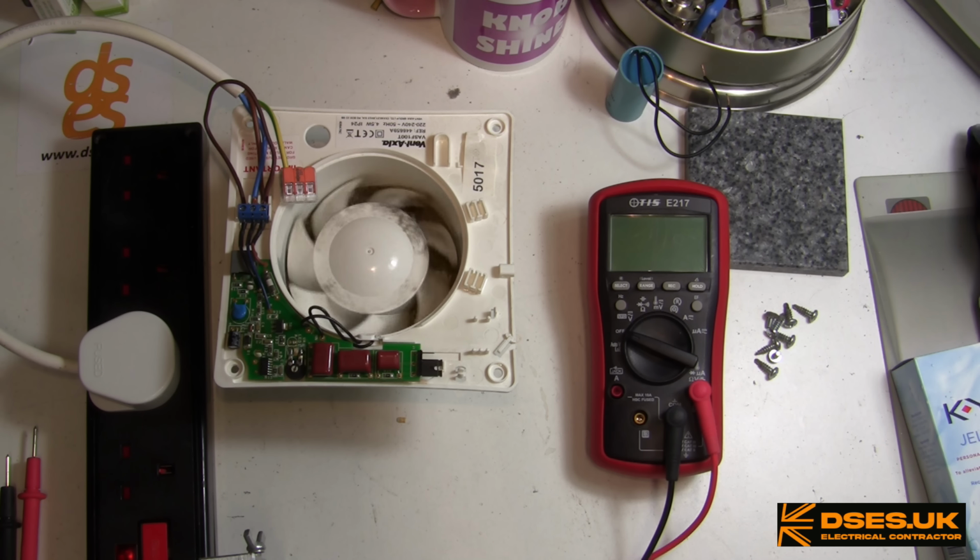Okay, so it's not working at one speed. Let's change the jumper and see if the other speed is functional. Yep, there you go. So this could be down to a failed capacitor here then, although it's unusual for these film caps to go bad.